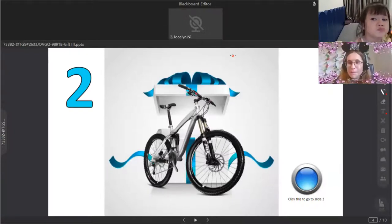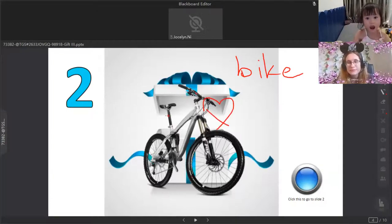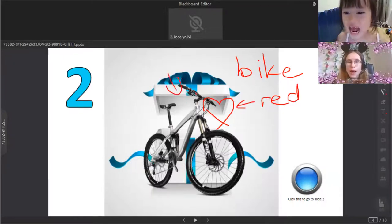Whoa, it's a bike. Wow, do you like this? Yes. Whoa, I have a red bike. Teacher's bike is red. What color is your bike?